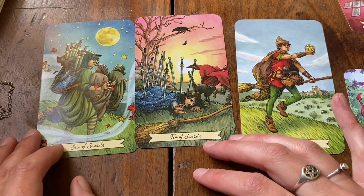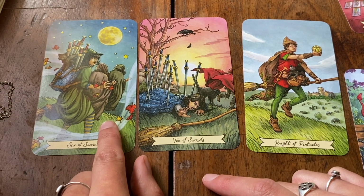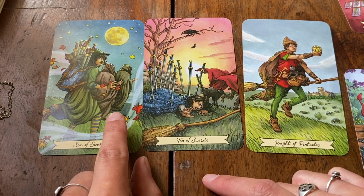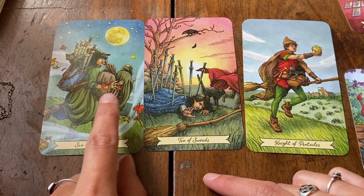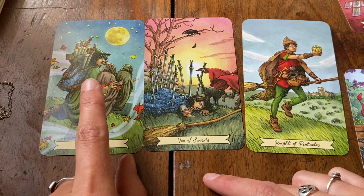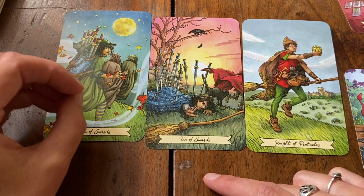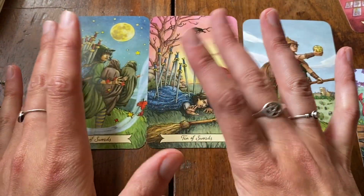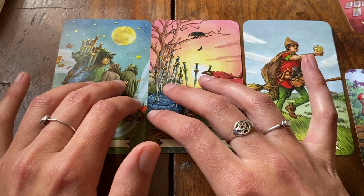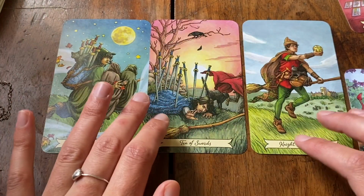And then, but before that, we're seeing, okay, it looks like there's going to be a time where it feels like they're leaving. Yeah, we have the Six of Swords up, and that's leaving. There's too much negativity, and they're moving away.